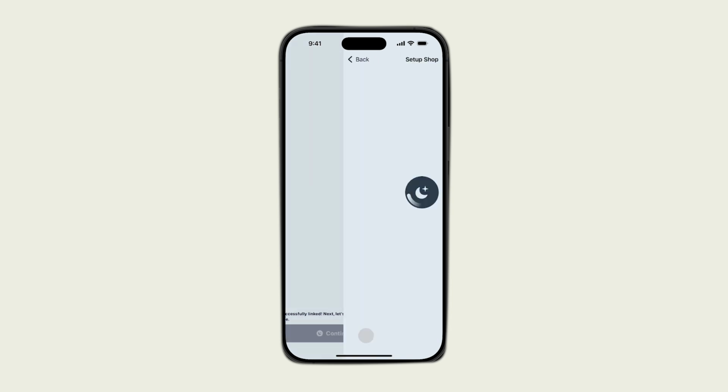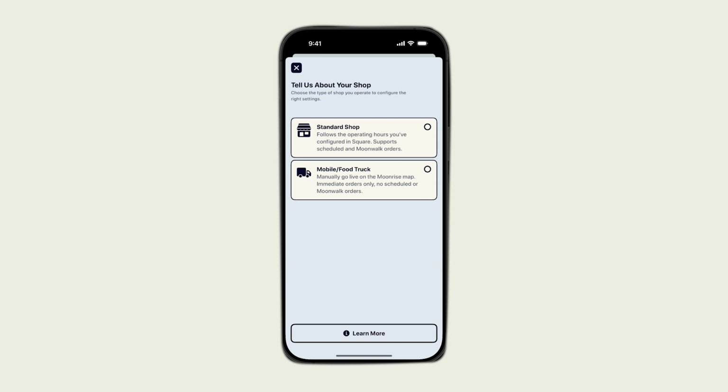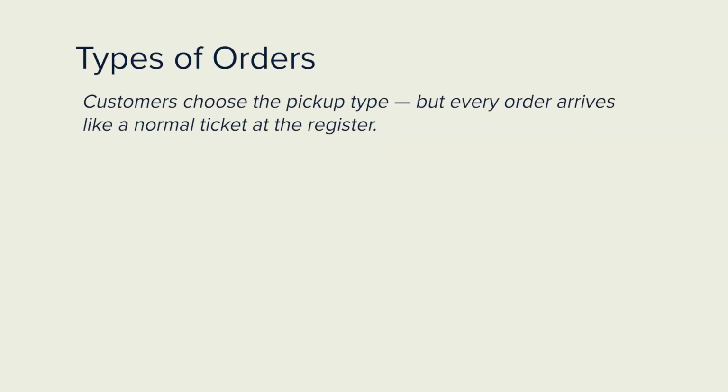Now it's time to choose which of your locations will appear in the Moonrise app. Today, we're selecting Starlight Brew, our flagship cafe. Every shop is different, and Moonrise adapts. Moonrise supports two types of storefronts: standard and mobile. The standard storefront is for brick-and-mortar locations. It supports three types of orders.